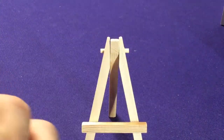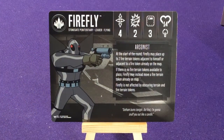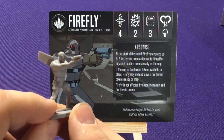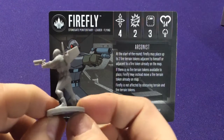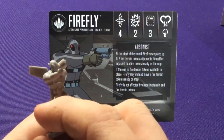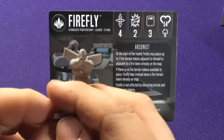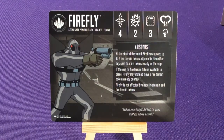Alright, so our 4th figure is going to be Firefly. He's actually got a pretty neat little model. Like pouches on his belt, gun. His antenna doesn't stick way up, so either it doesn't because they didn't make it that way, or mine broke off. I couldn't tell you. This is the first time I've taken the figure out of there.